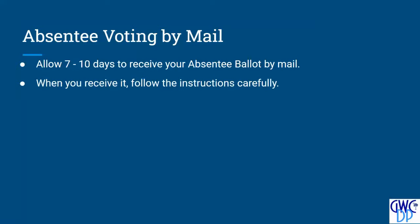When you receive it, follow the instructions carefully. It's not hard to do, but if you mark something wrong or you fill in multiple bubbles, you voted for 2 presidents, although I can't imagine why, then your vote will not count. So follow it carefully. Feel free to bring a friend or have somebody look it over for you if you don't mind. Make sure you filled it out.